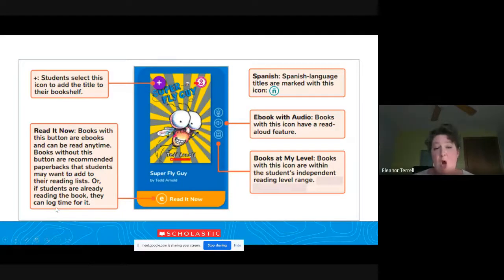When your child opens one of the books specifically, let's talk for a minute about what some of the pieces are that they might see. So like I said, that little plus sign, when students select this, the plus sign will change into a check mark, and that will put that title onto their bookshelf.